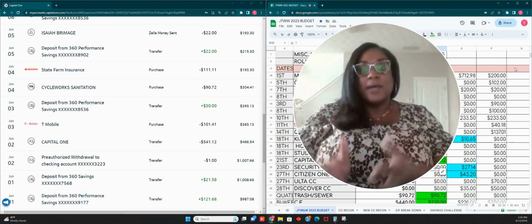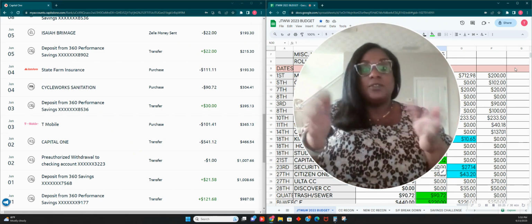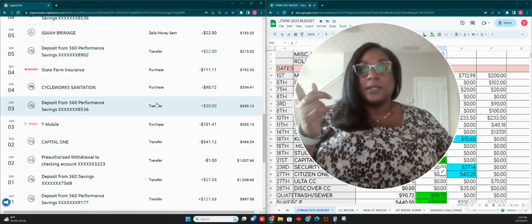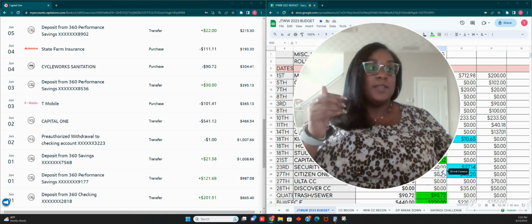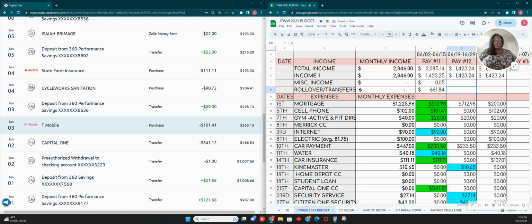And thank God for my Build a Buffer account. I had to move money over from my Build a Buffer account to cover those charges, which is why I'm always glad it's there. So you're going to see me move money, I think, twice to cover the, no, that was my, there's another one somewhere. So there's $30 here. It says covering the cable bill. So that is what happened. I moved it out of my Build a Buffer account, which is basically my buffer. From that account, I moved $30. I don't know why I added those zeros in there. And that's what the $30 here is.